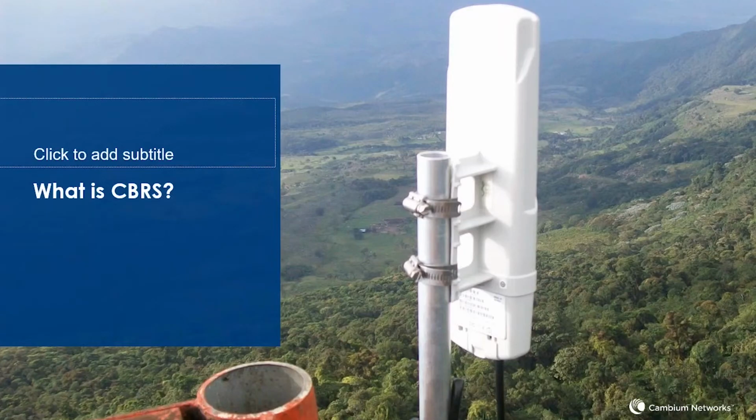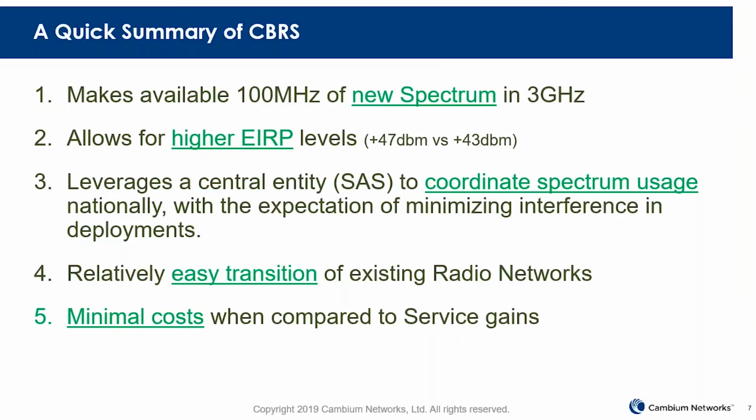So let's get to the heart of CBRS and what that's all about. In quick summary, what it's doing is making 100 new megahertz of spectrum available. In the past, it was 365 to 370. Now we're able to go all the way down to 355. As I mentioned, all of the hardware in the 450 platform supports that and can allow that frequency as well. It also increases the EIRP limits of the band. When you use the high power, what's known as CBSD category B devices, we can now get up to 47 dBm versus what in the past was a 43 dBm EIRP limit, so we can increase the power available. That'll help with near and non-line of sight connectivity as well.